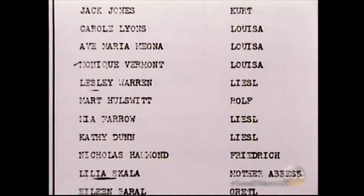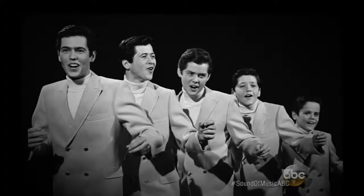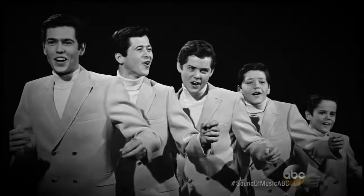The director decided to choose this relative newcomer to film. He also chose another stage actor, Christopher Plummer, for Captain Von Trapp, instead of Sean Connery or Richard Burton. And the children? Well, look at this audition tape for the role of Liesel. Recognize her? I am 16, going on 17. That's Mia Farrow trying out. Kurt Russell, Richard Dreyfuss. Some of the Osmond brothers tried out but were rejected.